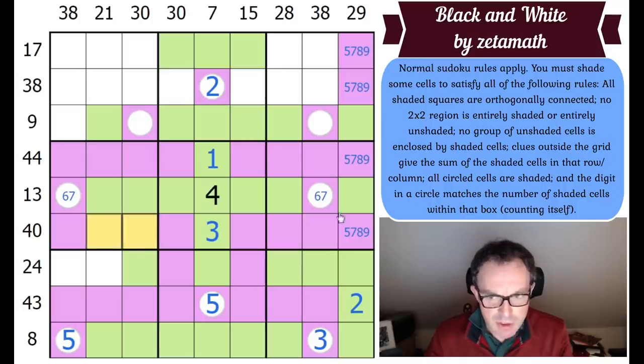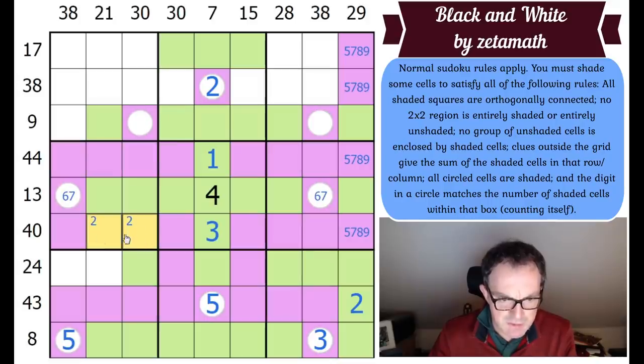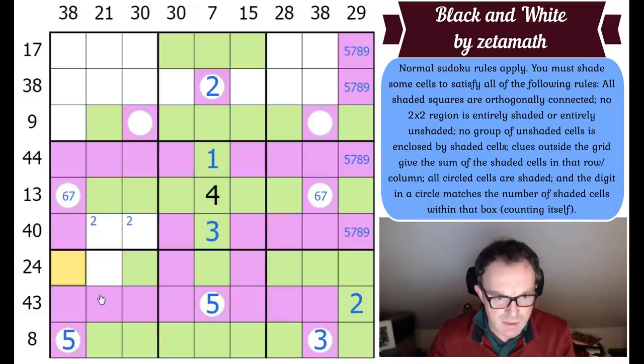still, there must be a 2 in one of those squares from the 40 clue. We know one of these is green. In fact, exactly one of these is green. So exactly one of these is purple. So the purple is not connecting to these purples via this cell, because one of these is green, this purple is stopping. So the purple is either coming up like that, or it's joining here. I'm not sure how we do that.